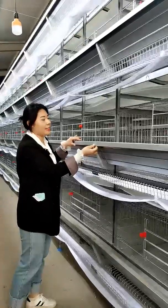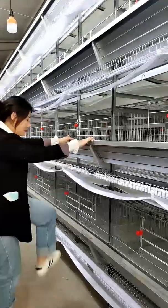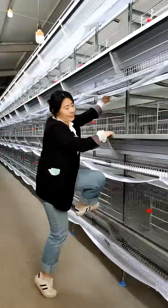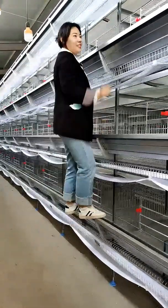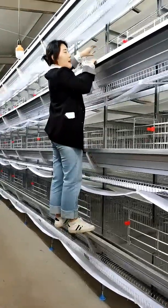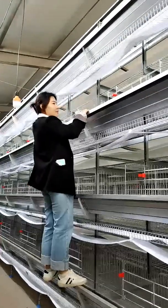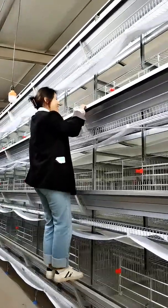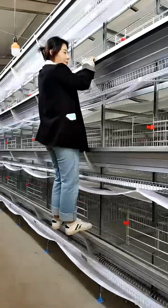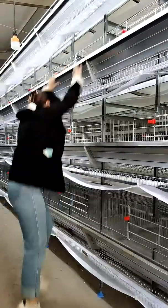Why do we call it climbable? Because the workers can stand on the feed trough, and they can observe the chickens on the feed trough.